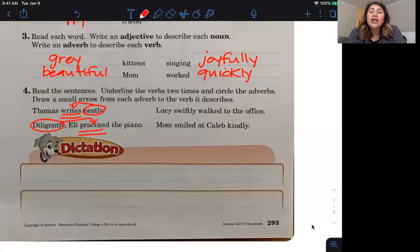Lucy swiftly walked to the office. What is the action here? What did she do? What did Lucy do? She walked. Underline that twice. How did she walk? Now we're describing how she did that. Swiftly, which means very fast. Have you guys ever walked really fast where your hands are like this and you're going really fast? Yeah, me too.